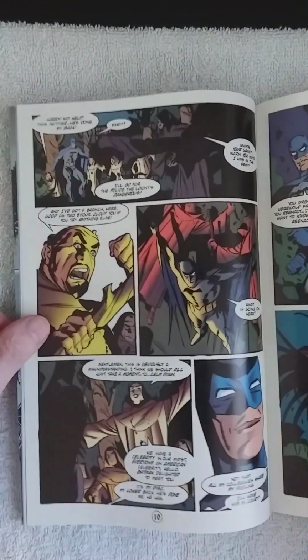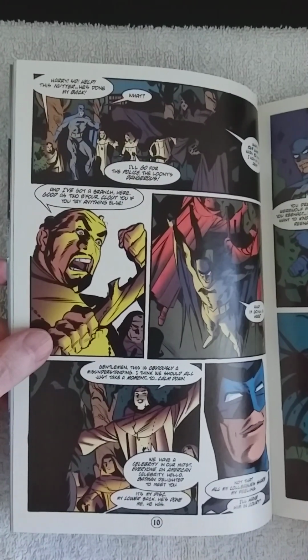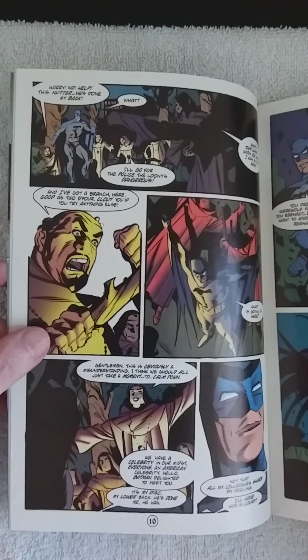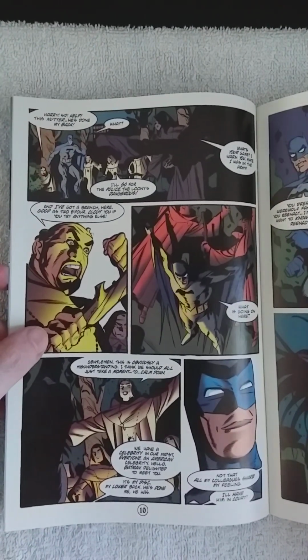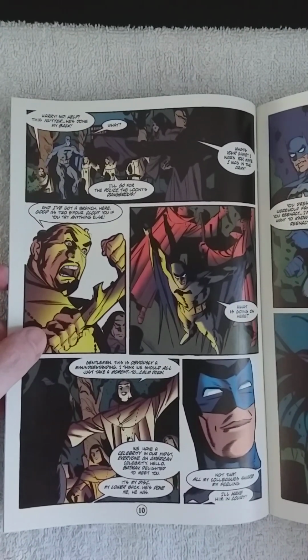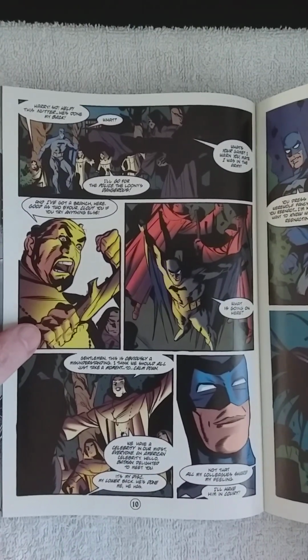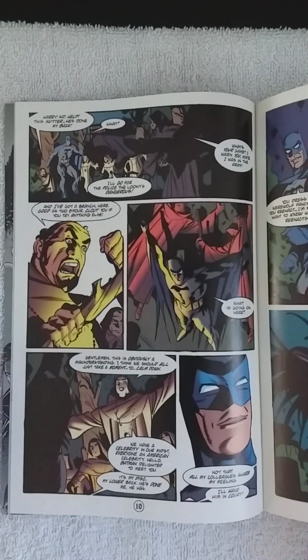And all these people say, "Harry, help, this nutter, he done my back. I go for the police, this loony's dangerous. Watch your game. I warn you, mates, I was in the army." So he punches these guys away and says, "Hey, what's going on here?"